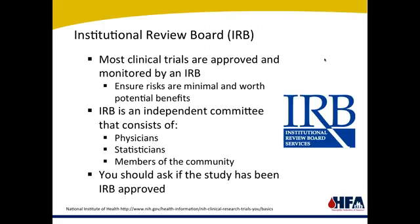When you're going in to discuss a clinical trial with your doctor, you should ask if it's been IRB approved. Most of them, especially in the hemophilia community, will be, but it just shows that you know and you've done your research, and it's good to know and it's good to ask.